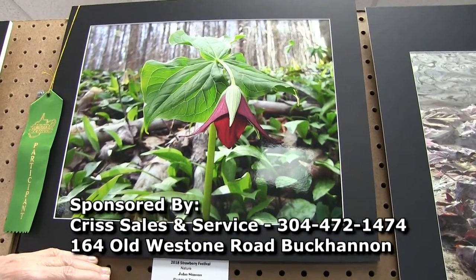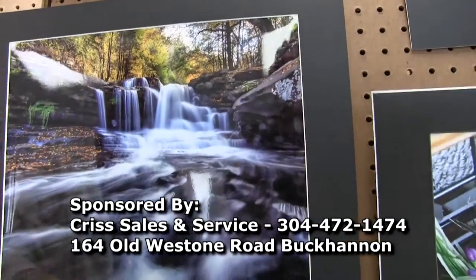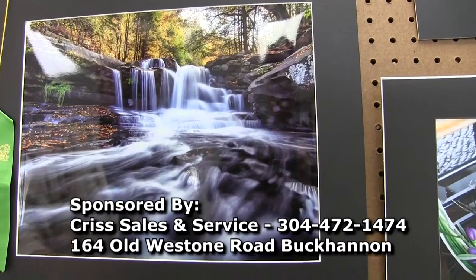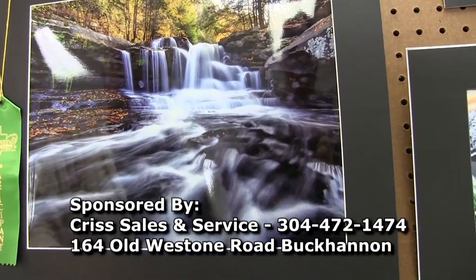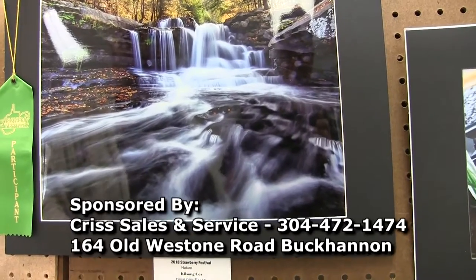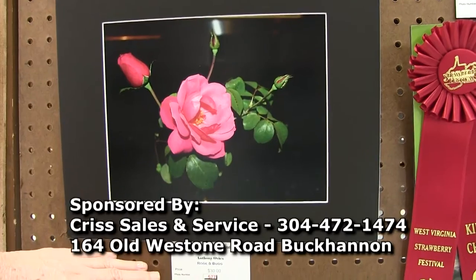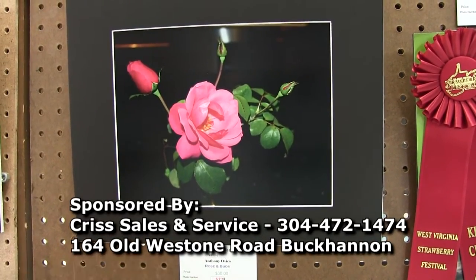Nature, John Simons, Purple Trillium. That's beautiful. Here's one by Killsong Cox again. I'm going to get that name right before we get out of here. Dunlop Falls, it's $75. Anthony Ovies, Rose and Buds, $30.